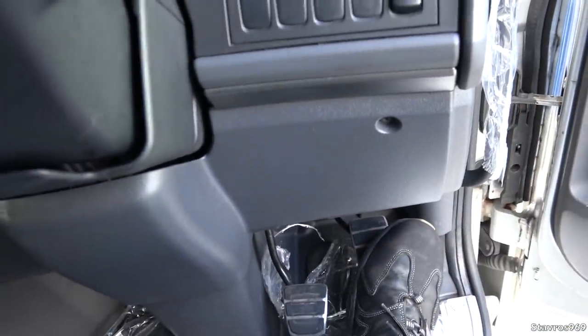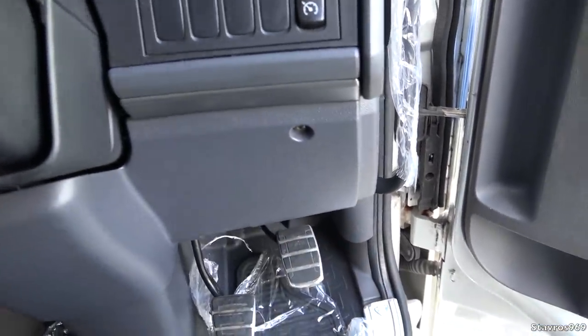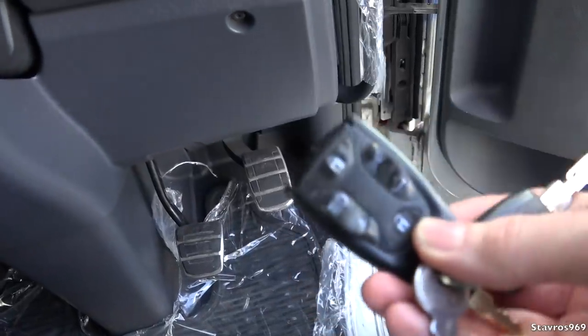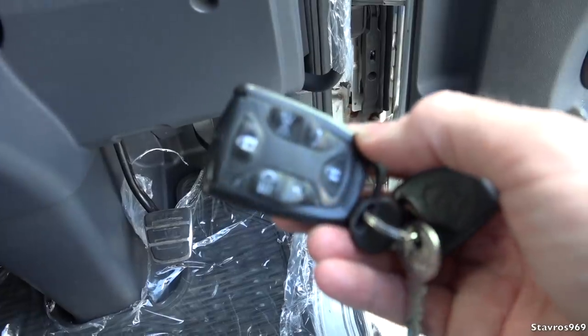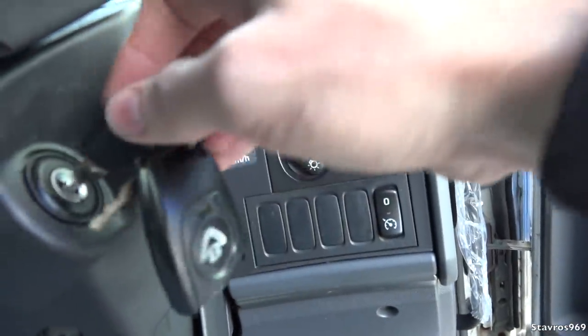There we go, and knock it off. Now I might look into getting a new key fob as well, because this key fob doesn't work anymore. None of the buttons work on it, so I might get a new key fob for it.